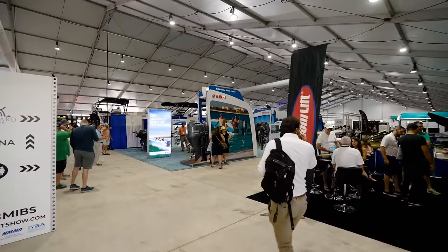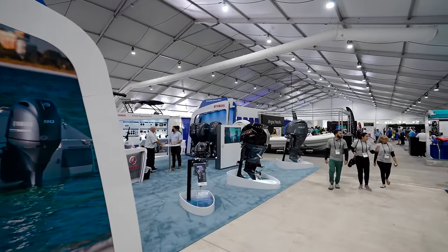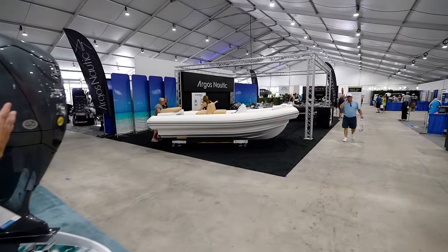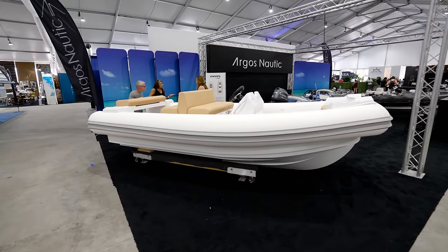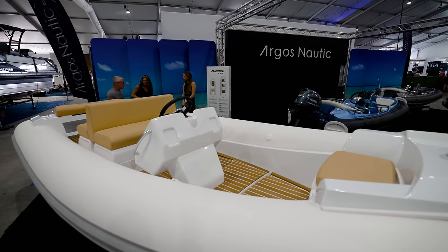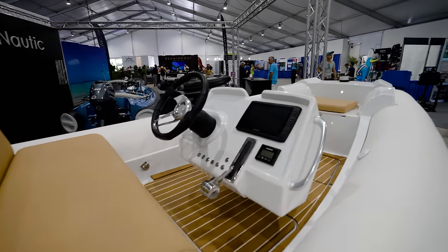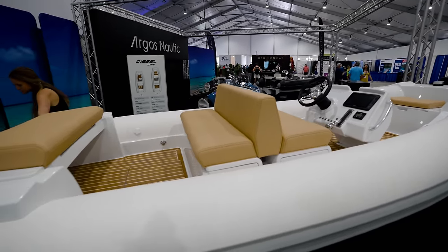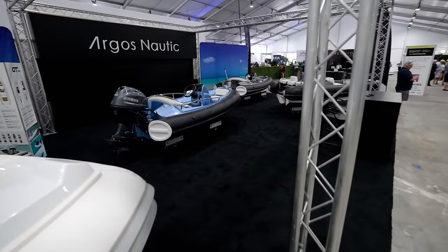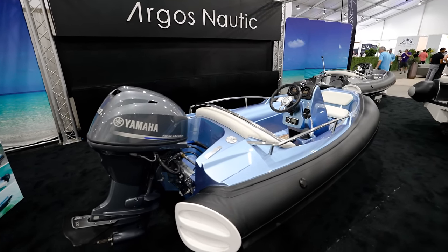You also have Yamaha here, and we got Argos Nautic. You guys know I love me some rib boats. Look at this. This is their new diesel line. This is all new for Argos Nautic right here, guys. Brand spanking new. Dude. Ignacio has done a fantastic job with this line of boats and models. Here's their 9-footer, at 9 or 10 feet, 305 meters.